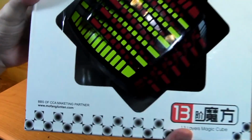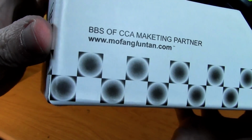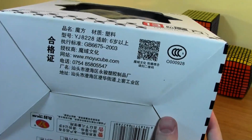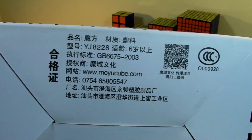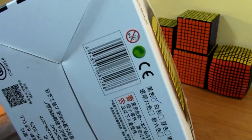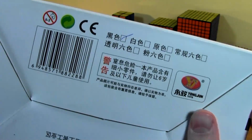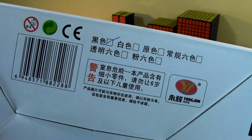And here's their website. It says Mofang right there, so you can go see what they got. Okay, and there's some good information on the bottom here. There's a barcode. Okay, and some information. I guess it probably tells you some details about it. And look, there's different choices here. So I'm kind of curious now to know what some of those other choices are.